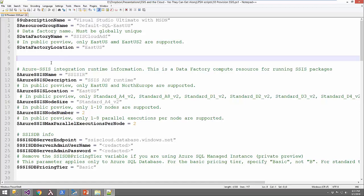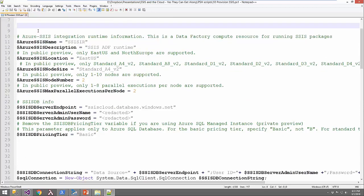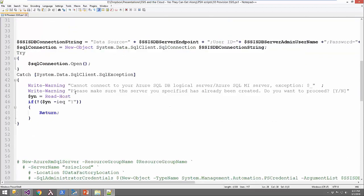I'll not go line by line through the script. Again, you can download this and modify it or play with it as you see fit. But effectively, once I connect to my subscription name, I've got a number of variables set up to say I want to name my integration runtime SSIS IR, give it a description. It has to run, at least right now, in East US. I'm setting that for the lowest level, which is Standard A4 V2. Pass in my username and password, which are conveniently redacted there for the purposes of presentation.